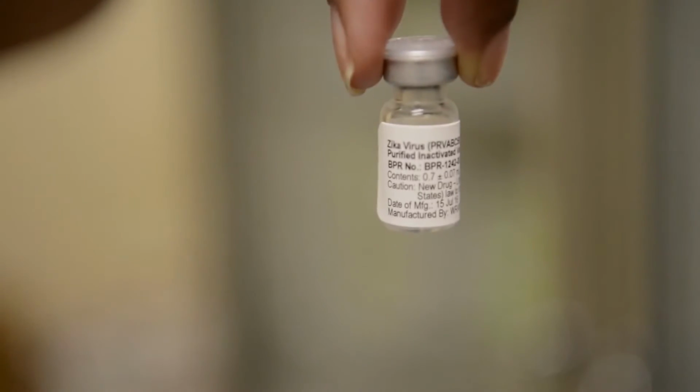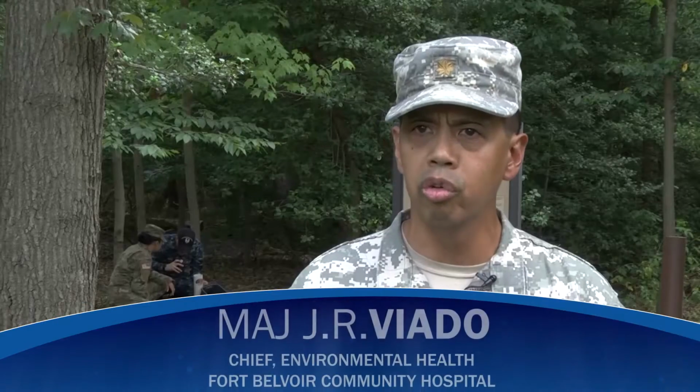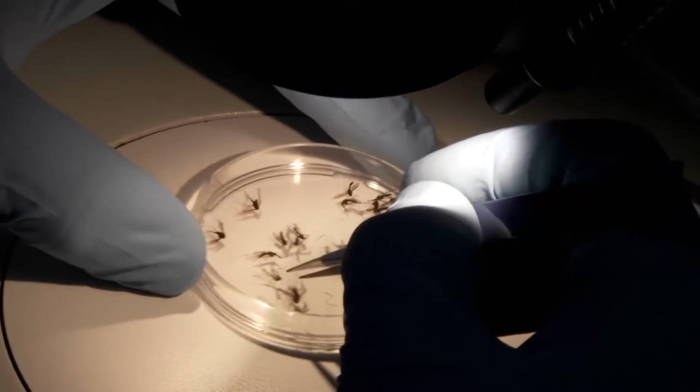Vector-borne diseases have had such an impact on readiness, many times impacting troop strength more than bombs and bullets. The Zika mission kind of evolved from the West Nile. West Nile really taught us a lot about how to monitor for mosquitoes. Normally our testing begins during the summer period, so we'll start actually testing around the late April, early May timeframe.